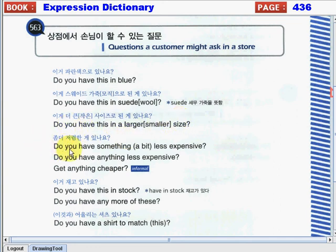Next, do you have something less expensive? Do you have something less expensive? You can also say a bit instead of less. For example, do you have something a bit expensive? Do you have something a bit expensive?